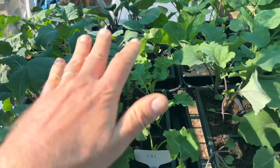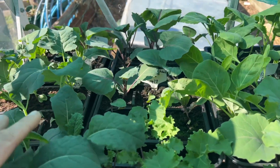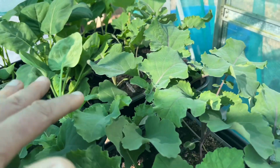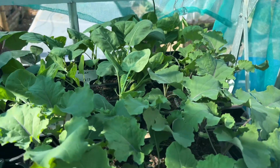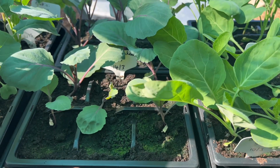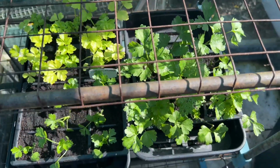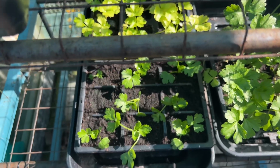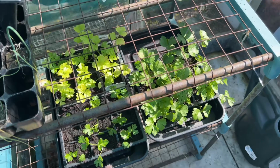So we've got kales, colettes, red cabbage, cauliflowers, calabrese, kale, Brussels sprouts there. And they're all looking okay. Just lost a few of the red cabbages, and I'm not really quite sure why. A few dregs of celery, different varieties to the early ones, and celeriac. So pretty pleased with the way it's going.